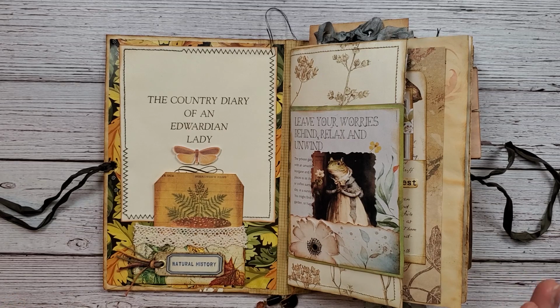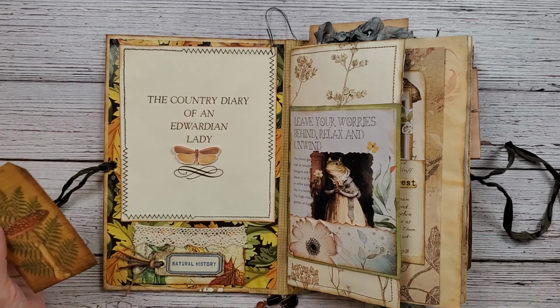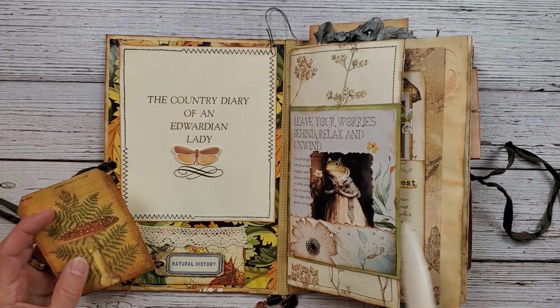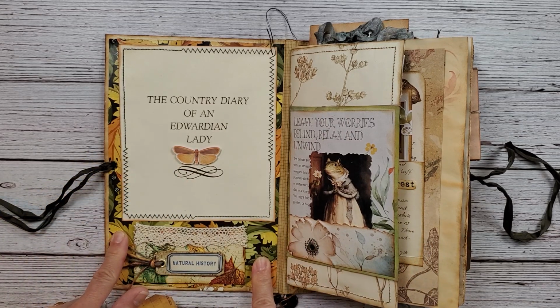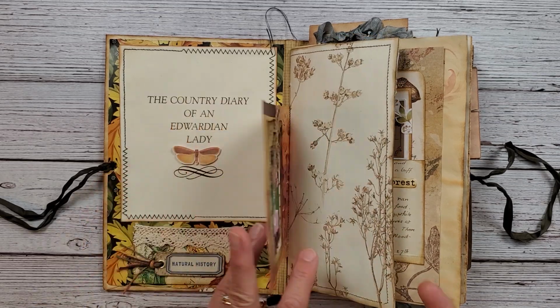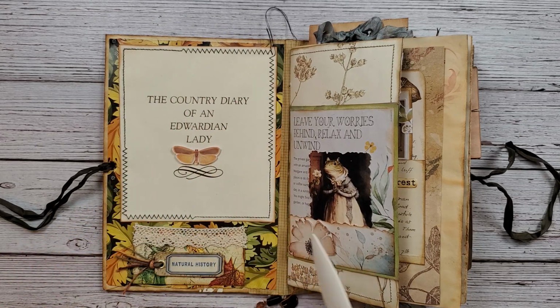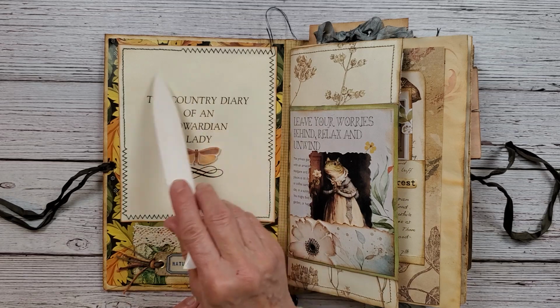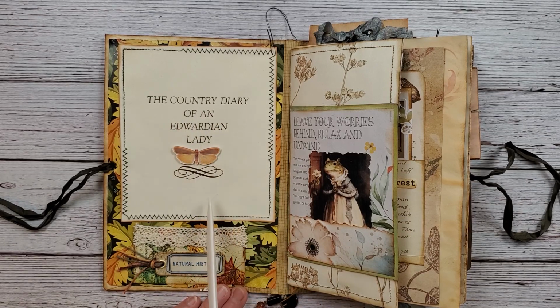Okay, we're going to get going. So the front cover, I'm just going to tell you what I added. The bones were here, all of the papers for the front and back covers, the flip pockets. I'm just going to tell you what I added. So I added this insert. This is from the front interior page of the Country Diary of an Edwardian Lady. So I wanted to put this in the front.